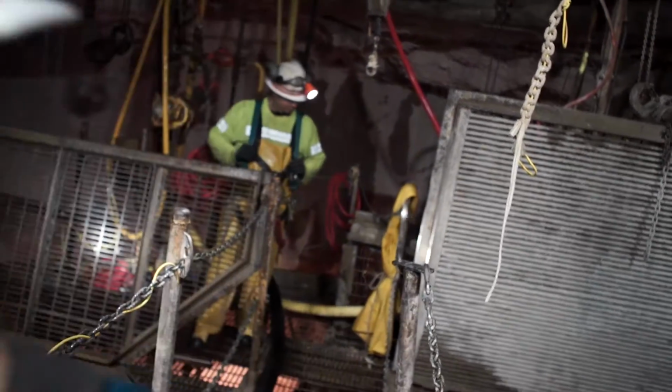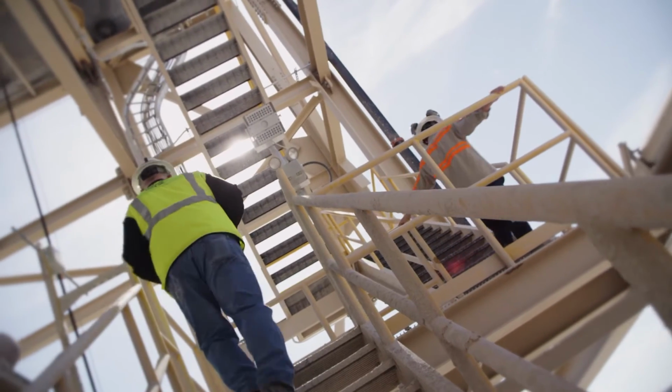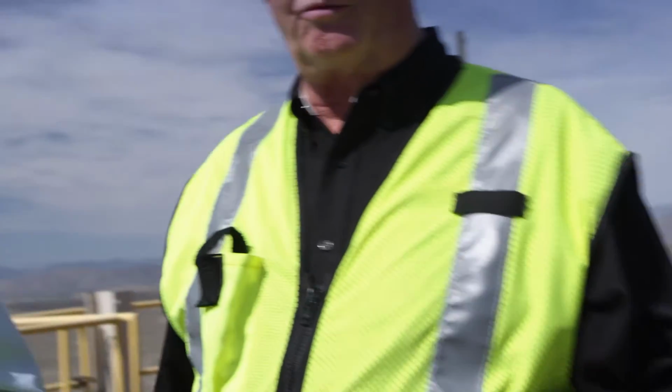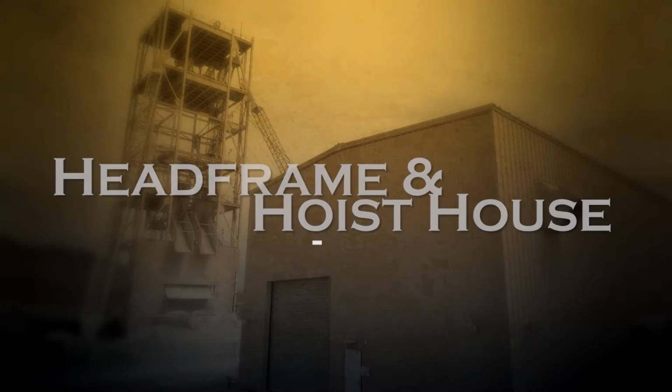Pumpkin Hollow is a lot more than just a deposit in the ground. It will be the people that make it. And the people that make it is what's important to us, that they're happy and they're safe. That's how we end up with a very successful and productive operation.